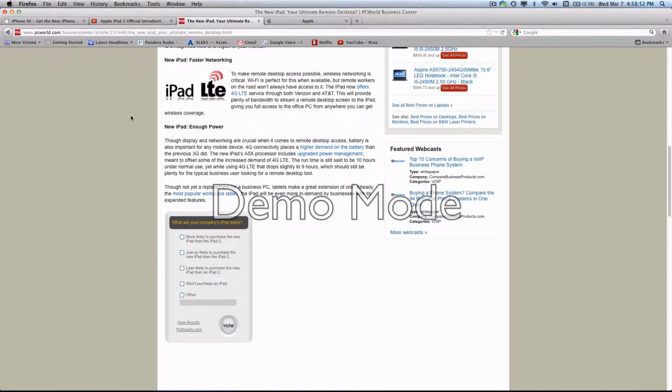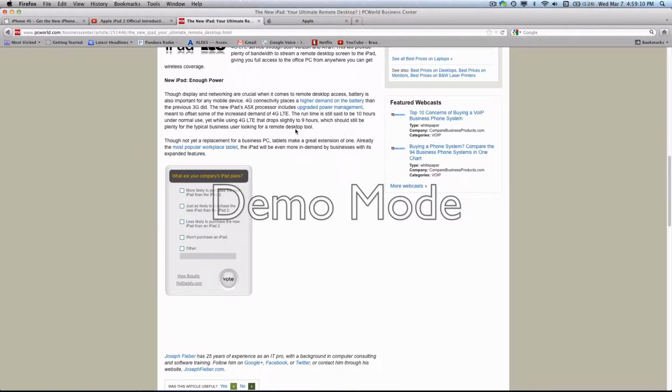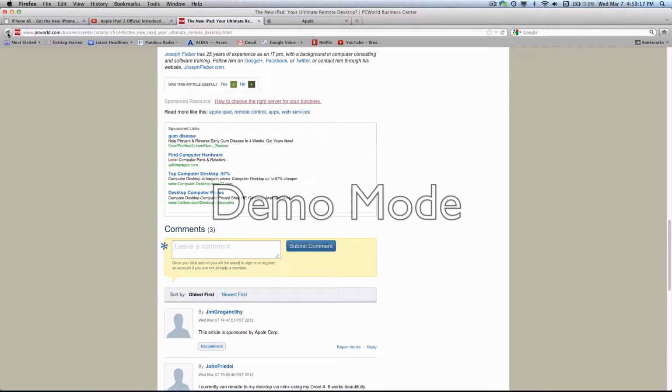Now, Apple still claims the iPad has a 10-hour battery. This may not be true, but we just have to go along with it until we actually have iPads, the new ones. So it has 4G connectivity, A5X processor, and 10 hours under normal use. And it's good for typical owners.